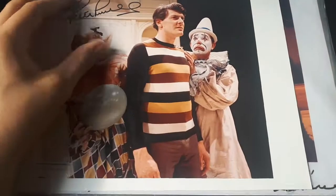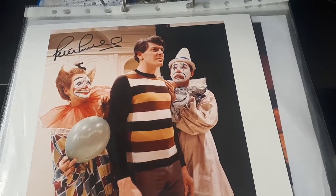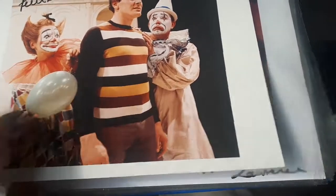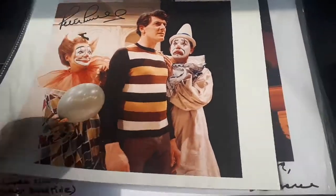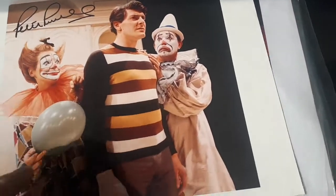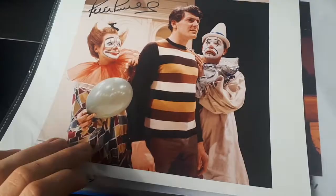This is by Peter Purves, who is probably my favourite companion of the First Doctor. I don't know, it's between him and Barbara and Ian because they kind of go together. But yeah, I really do like Peter Purves, and I want to meet him, but he doesn't really do that many events. He only really does events down in London, so I'll have to go down there.